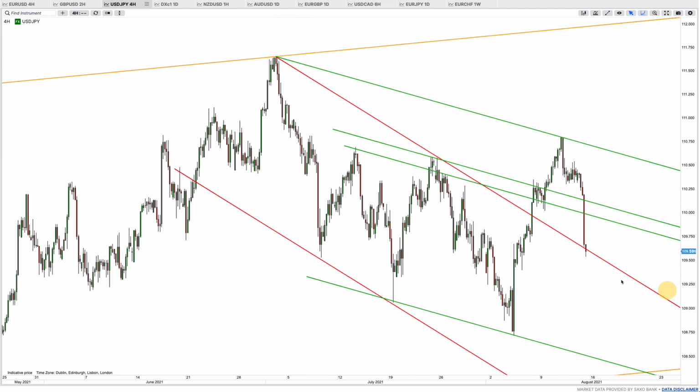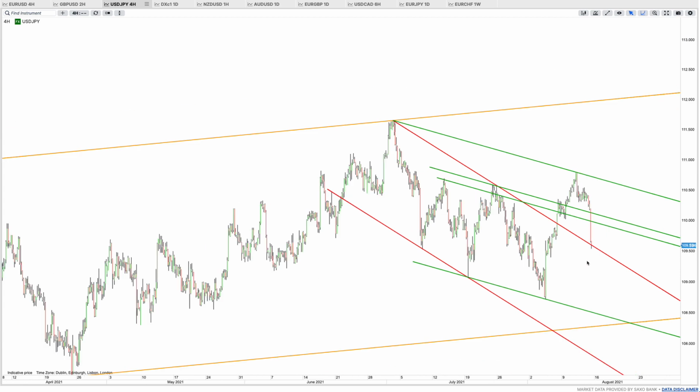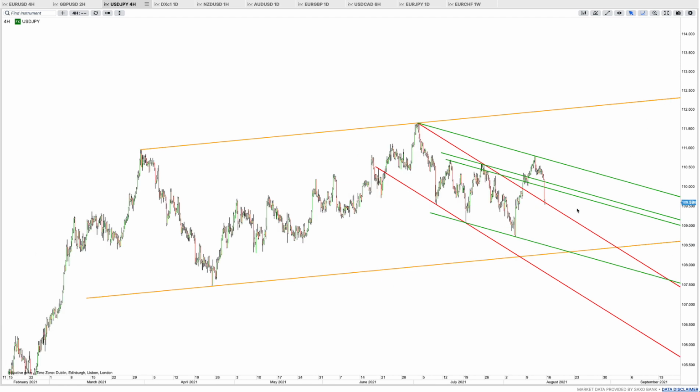Let me show you here. Okay, it's now backtesting this broken bull flag. You can see here it's backtesting. If it holds, then we'll see more upside. And we can even have something like this still. If this green one can stay on, we may get a top touch one more time, come back down and break to the upside to get to 112. Yeah, so there is that.